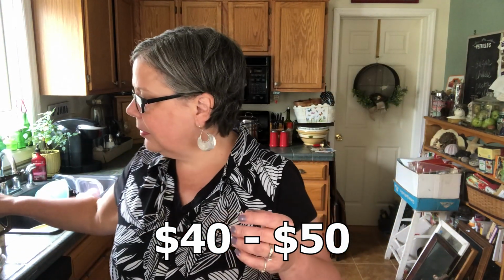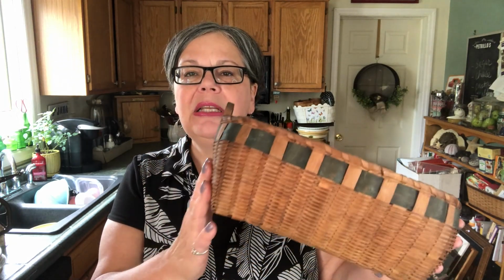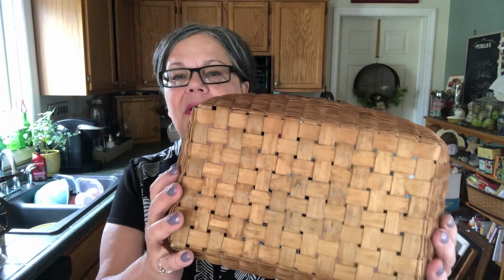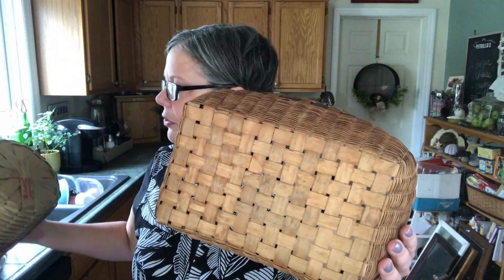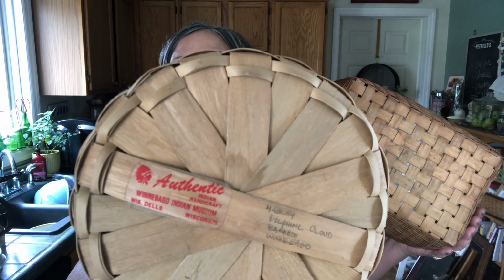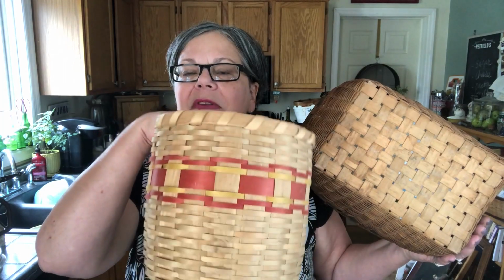And then the second one is much older and unfortunately has a little bit of damage. It's missing its handle over here, unfortunately, but you can see the oxidation of the ash splint. There's a look at the bottom. Did I show you the bottom of this one? There's the bottom. It's got a plastic label on it. So this is obviously newer.